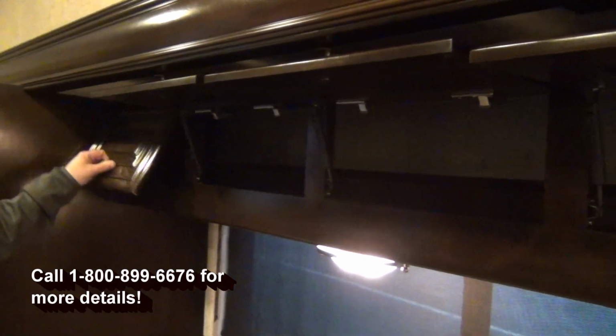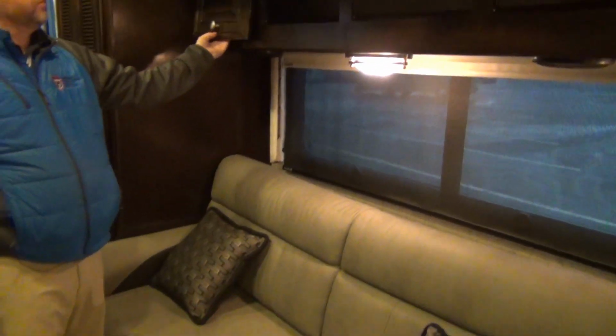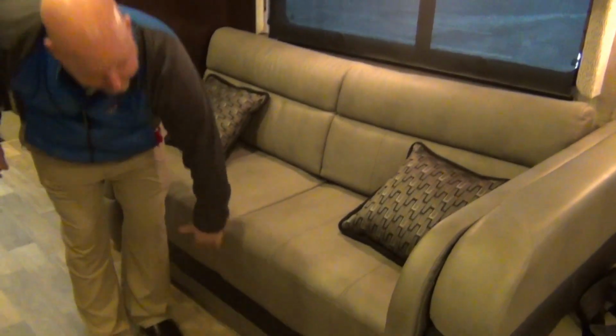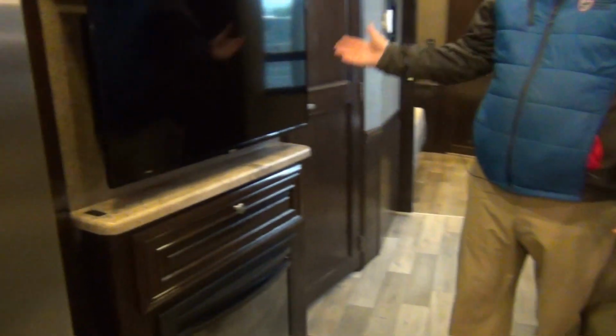Look at the storage over the sofa. All of these are on struts, so the doors do hold themselves up, and that's one big compartment there, which is nice. Okay. The sofa does also convert into a bed. And then take a look here. We have a fireplace, another TV that's got to be pushing 40 inches.